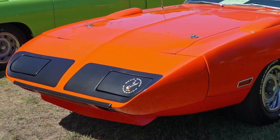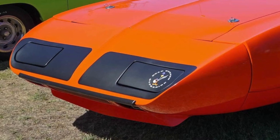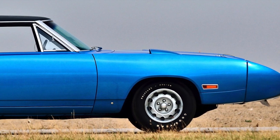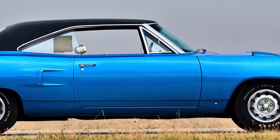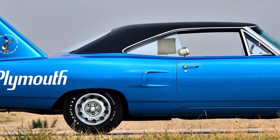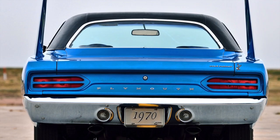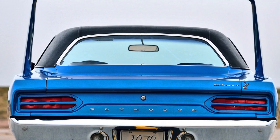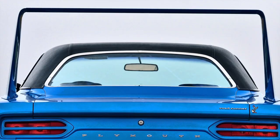Second, the front aerodynamic nose on the Superbird was different. It had a cleaner, more streamlined look. Third, the hood, side quarter panels, and rear end were all taken from the 1970 Roadrunner, where these items on the Daytona were taken directly from the 1969 Dodge Charger. Fourth, the rear window on the Superbird was a unique bubble-shaped glass, which was different than the one found on the Daytona and the Roadrunner.